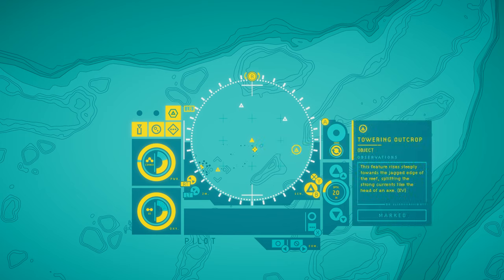Towering outcrop. This feature rises steeply towards the jagged edge of the reef, splitting the strong currents like the head of an axe.